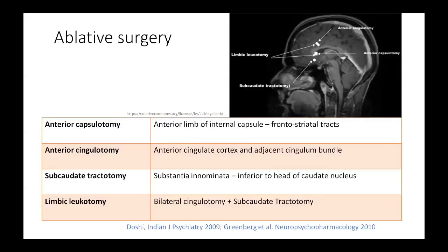I'll focus on just one slide on ablative surgery. After that, we'll go to DBS, because everything started with this. There are four ablative procedures that are generally discussed. One is anterior capsulotomy, where the target is the anterior limb of the internal capsule, and the lesion is placed on the fibers connecting the frontal cortex and the basal ganglia. Most psychiatric disorders were said to be because of dysfunction in this circuitry. That was one procedure that has been commonly practiced, and it is primarily used currently in OCD.